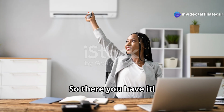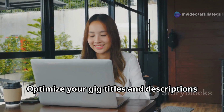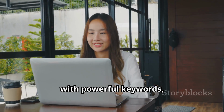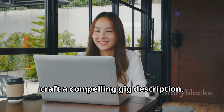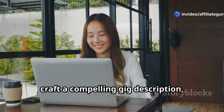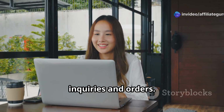So there you have it. 5 surprising tips to help you boost your Fiverr orders. Optimize your gig titles and descriptions with powerful keywords. Showcase your skills with a high-quality profile picture and banner. Craft a compelling gig description. Use high-quality images and videos, and respond quickly and professionally to inquiries and orders.